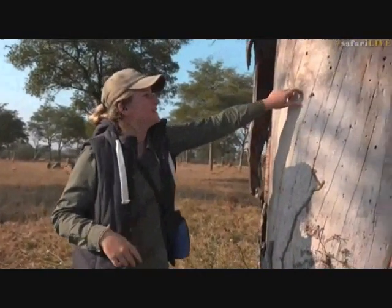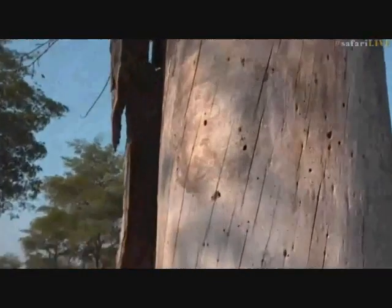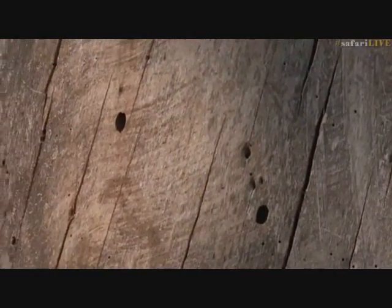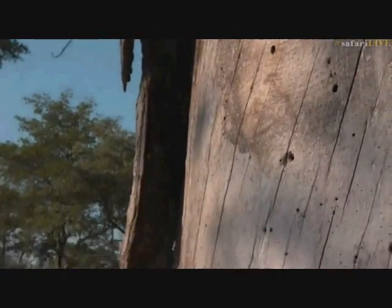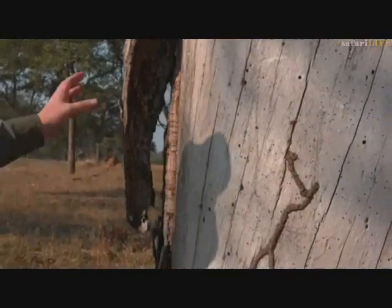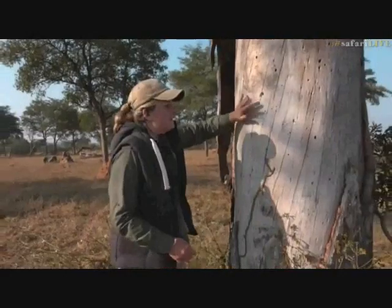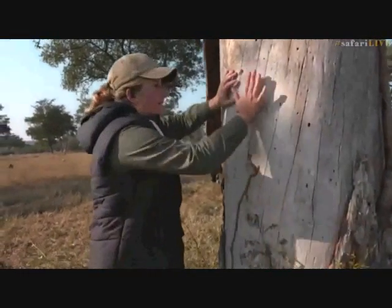It'll survive. Let's have a look at all of these holes in the tree. And now you can see that the hard outer bark has been stripped away. That's from the elephants. The elephants have not quite ring-barked it, almost ring-barked this tree. It's still alive though, feeding on that cambium layer. Not this layer though. So this is really hard.